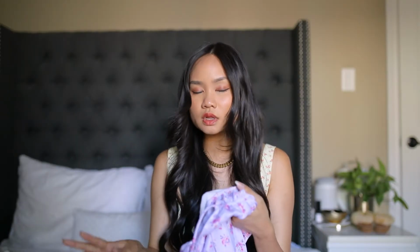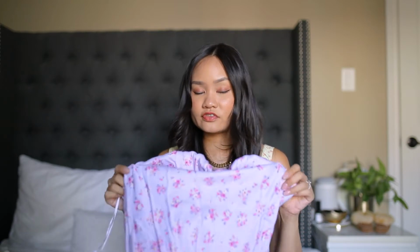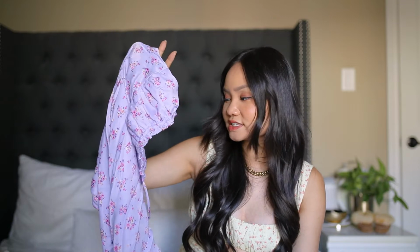And although there's no lining in this, it's a thicker material and it's a slightly darker color, so you don't really see much underneath, but overall fairly comfortable. I kind of really like it. Similar to the other dress that I showed you, I think this would look really cute paired together with sneakers and would look like an adorable outfit for a date night out. 100% keeping this one.